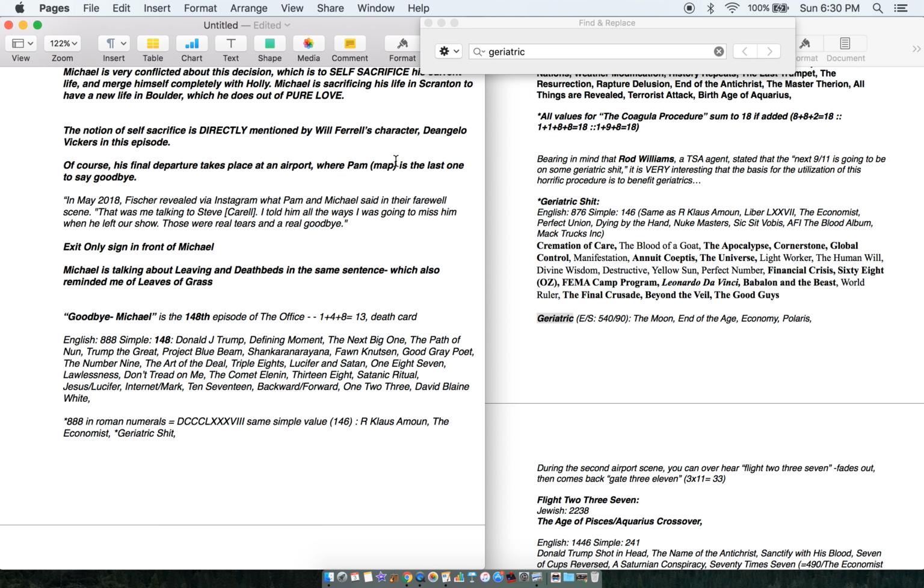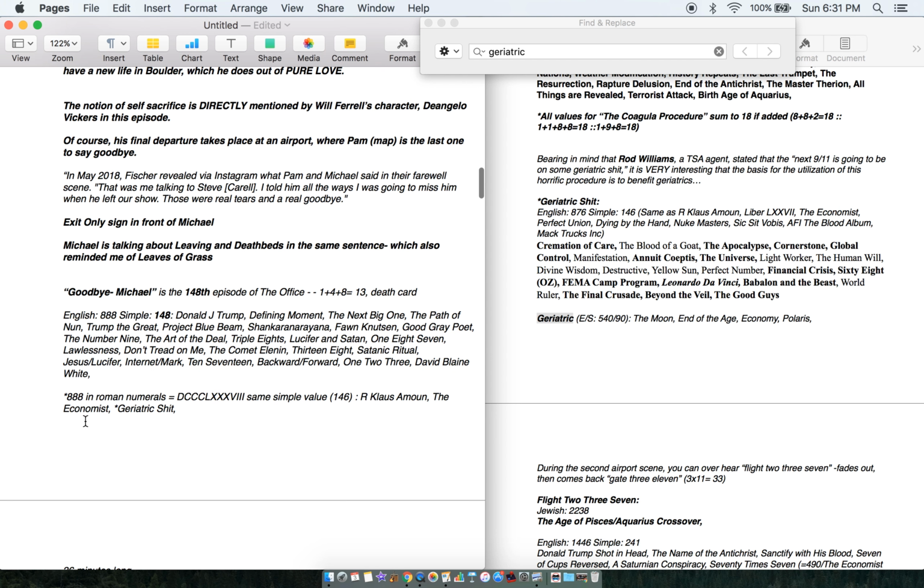But let's get back here. If you look at the simple value of 148, do notice the 888 for the English value, and do notice its connection to Donald J. Trump and defining moment. This is one of the most important numbers that we see come across here. The path of none, which we have discussed in reflection of the Binu earlier on, and the Shankriyana in connection to the NASA coding at the beginning. But you notice as well just all of these numbers written out. Good gray poets is here. Satanic ritual is here. The art of the deal. It's all on the table.